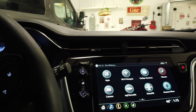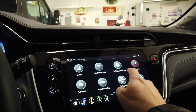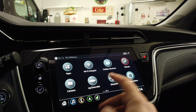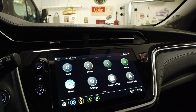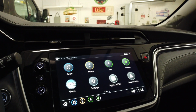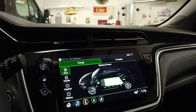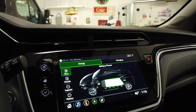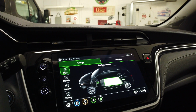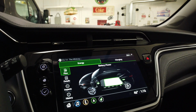Over here you can see the main infotainment screen, and one of the things that we really like about it is how quick it is. It has Apple CarPlay, and it has, of course, all of the unique things that are relevant to the electric vehicle. These energy screens. This right now is a flow screen. You'll see that once we start driving, it will show energy coming out of the battery, and then when we're doing regenerative braking, it'll show energy flowing back into the battery.